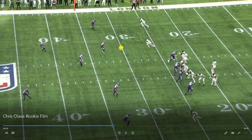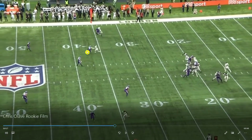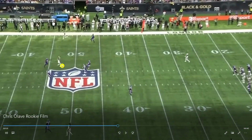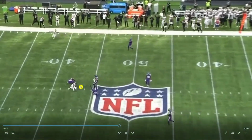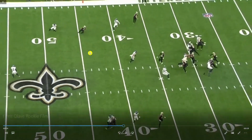Here against Minnesota, it's just up the seam. And in overtime, need to have something here. Again, stem to the outside, get the corner in a bad position, use your hands to get across that contact. Don't get disrupted on your route. And then go elevate and win the ball above the rim. Impressive play from Olave. Here's another impressive one.